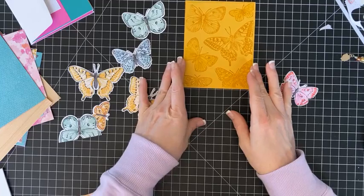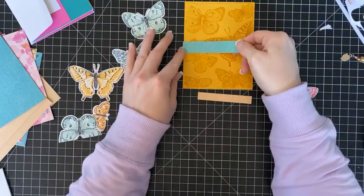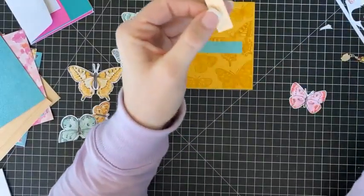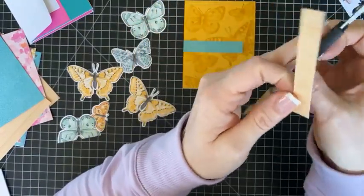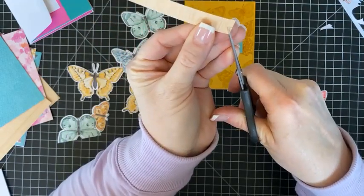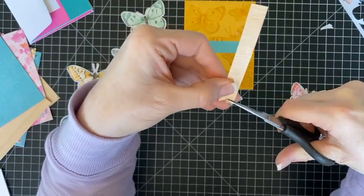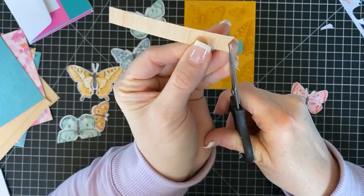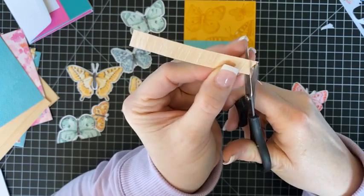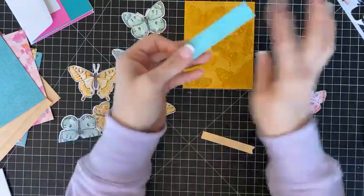Okay, so we have this. And what we're gonna do next is just layer this. I'm gonna layer this one normal, and then this one I'm gonna add a little flagged end. So I'm just gonna do that with my scissors. Again, super easy. You're just gonna flag the edge, and we know it doesn't need to be perfect because this is handmade. Oops. There we go. So this piece, and any of the designs would work.